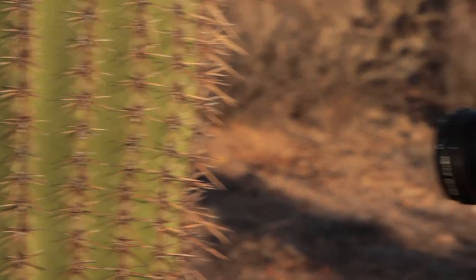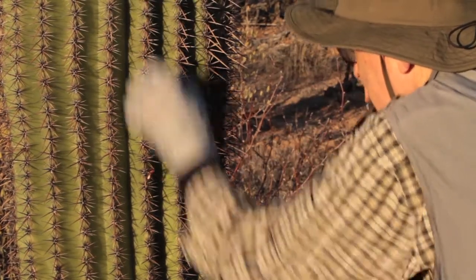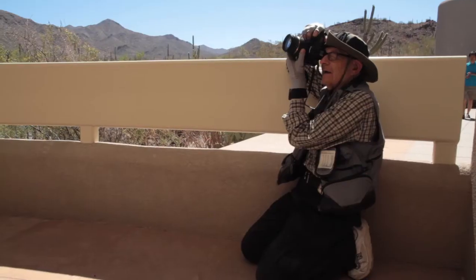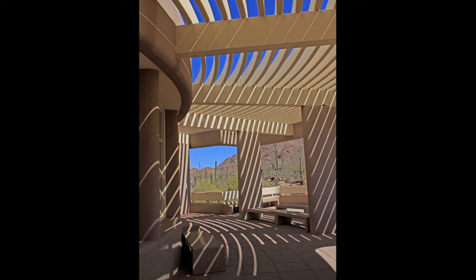When photographing close-up subjects, I like to look for patterns. The natural world can provide some amazing patterns. Interesting patterns can also be found in architecture, such as here at the National Park Visitor Center.